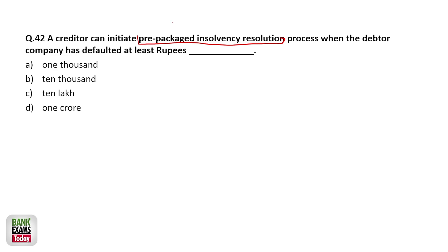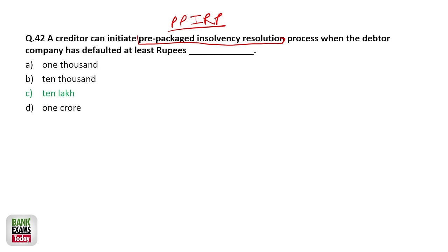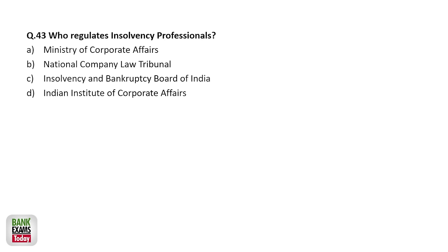So this is an important amendment in the IBC. Pre-packaged, PPIRP, can be initiated if the default amount is at least 10 lakhs, but up to 1 crore. Maximum amount is 1 crore. From 10 lakhs to 1 crore, you can initiate the pre-pack. After that, the corporate insolvency resolution process is there.